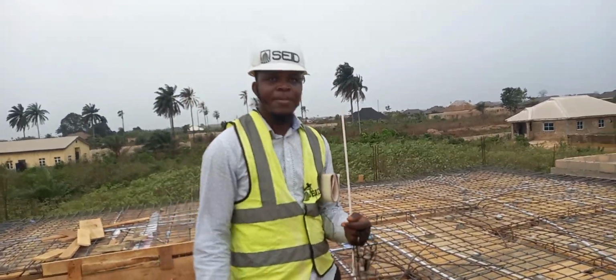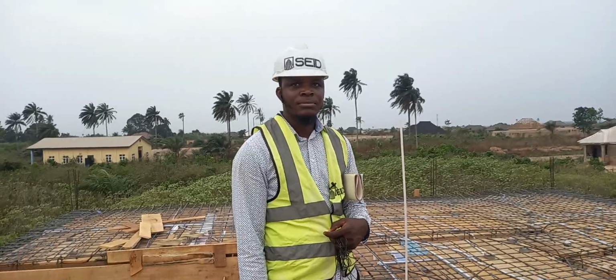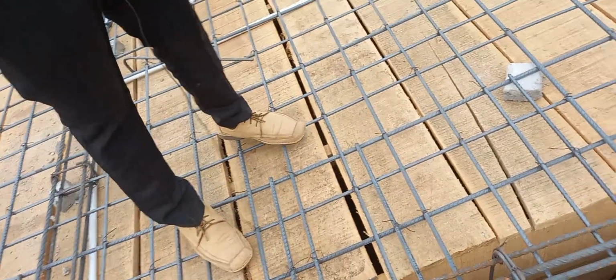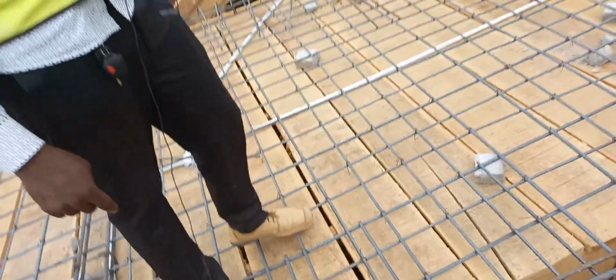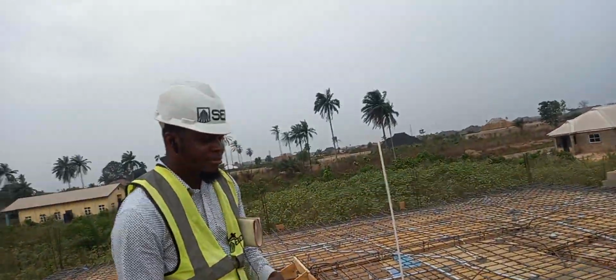I think it will be very necessary that people get an understanding of the part where we have this column and this beam, as deep as this. Why? Because naturally, some people will just probably lay bricks and then allow the decking to sit on the wall.